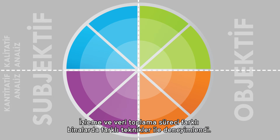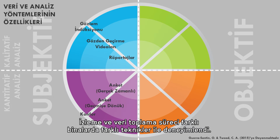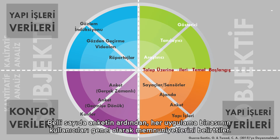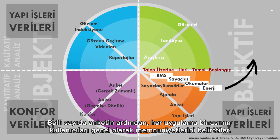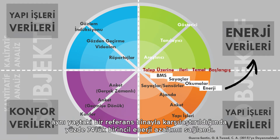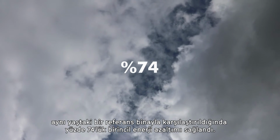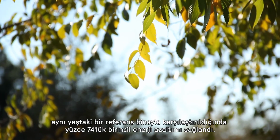The different demo sites experience different techniques for monitoring and data collection. After a certain number of surveys, occupants of each demo site have pointed out their satisfaction in general. On average, a primary energy reduction of 74% has been achieved, compared with a reference building of the same age.